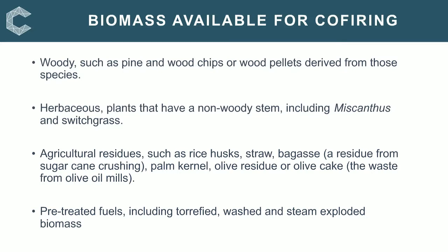Herbaceous plants and agricultural residues, these are available for co-firing. They are cheaper than wood pellets, but there are some issues regarding the ash behaviour. Typically, these are only used in low co-firing ratios. There is some experience at higher co-firing ratios, but more capital investment is required in modification of the existing plant.